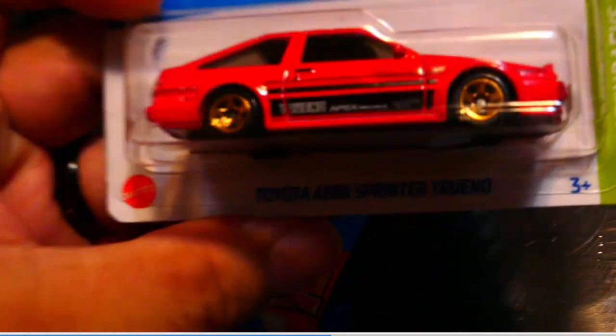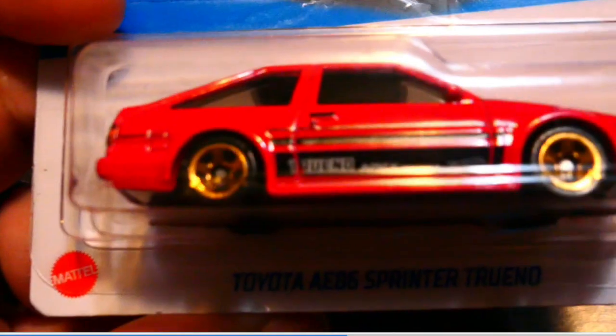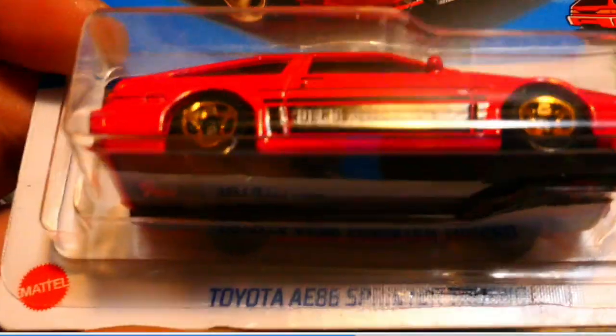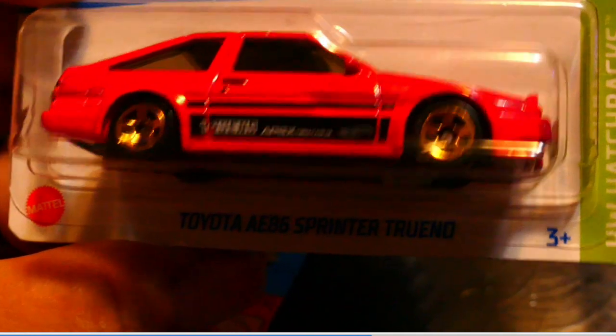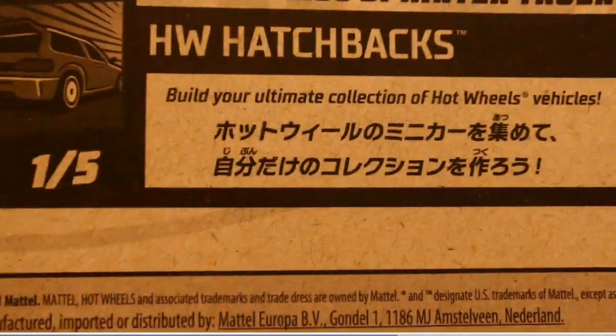You could get them really cheap, especially with the dollar to yen conversion. But here's a Toyota AE86, and I got the red one with the gold wheels with the white one. You can get these for like 380 yen. So what's that? About $1.70 or so, or $2.